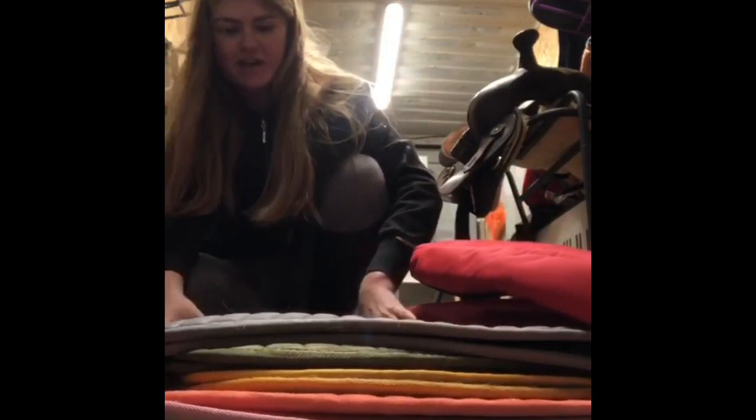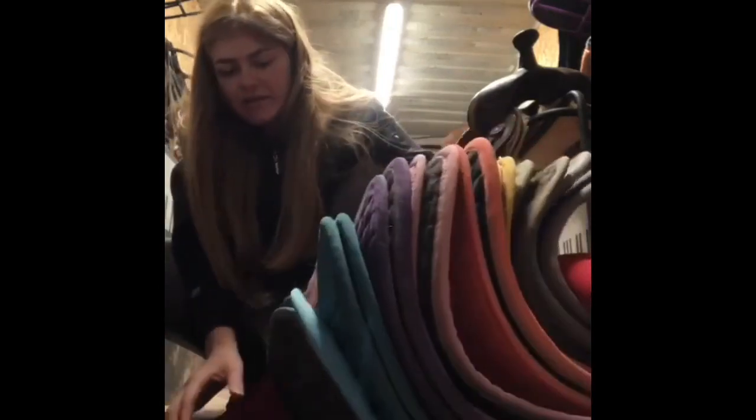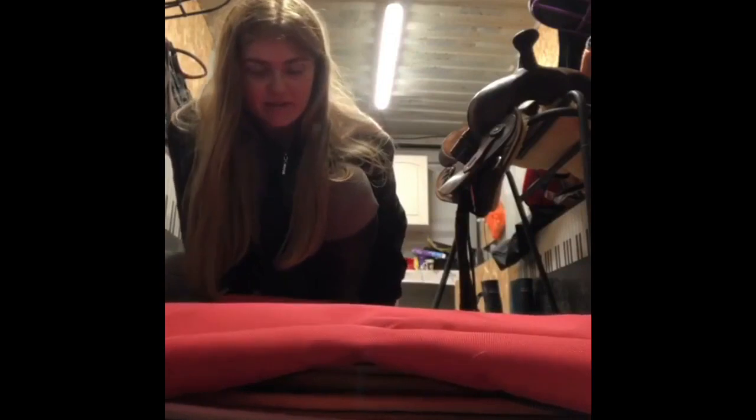Okay, so I'm going to show you how many saddle pads are in my Tidy Tack Rooms saddle pad bag at the moment. And this is the close contact version. So as you can see, I have 1, 2, 3, 4, 5, 6, 7, 8 in here, all my Lemieux matching sets, and they all fit in comfortably. As you can see, there is definitely room for more.